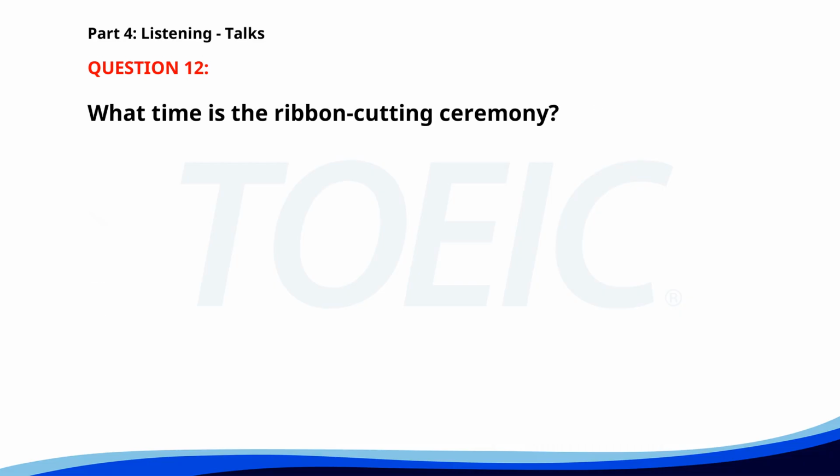Number 12. Good afternoon, everyone. We are pleased to announce the opening of our new library wing. It features a state-of-the-art reading area and a variety of new books. Please join us for the ribbon-cutting ceremony at 2 p.m. What time is the ribbon-cutting ceremony? A. 3 p.m. B. 1 p.m. C. 2 p.m.